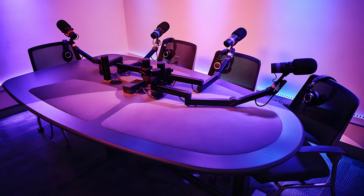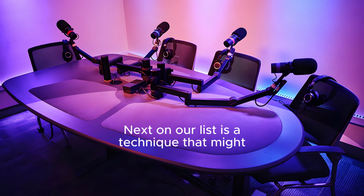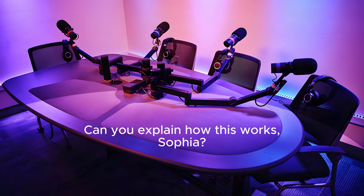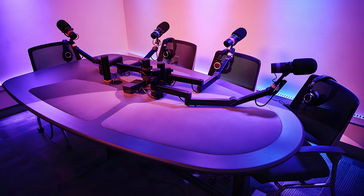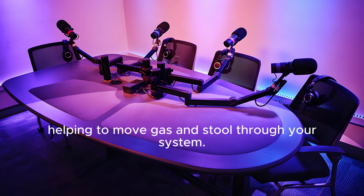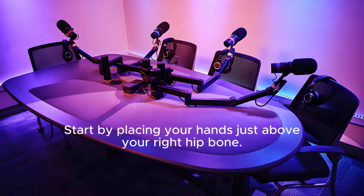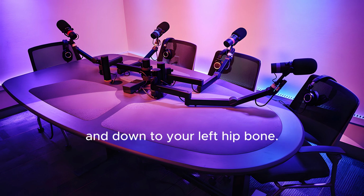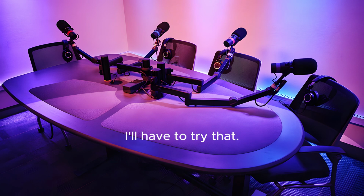That's really helpful. Next on our list is a technique that might surprise some listeners: abdominal massage. Can you explain how this works, Sophia? Absolutely. Gentle abdominal massage can stimulate the muscles in your digestive tract, helping to move gas and stool through your system. Here's a quick technique. Start by placing your hands just above your right hip bone. Then rub in a circular motion up to your right rib cage, across your upper belly, and down to your left hip bone. Interesting. I'll have to try that.